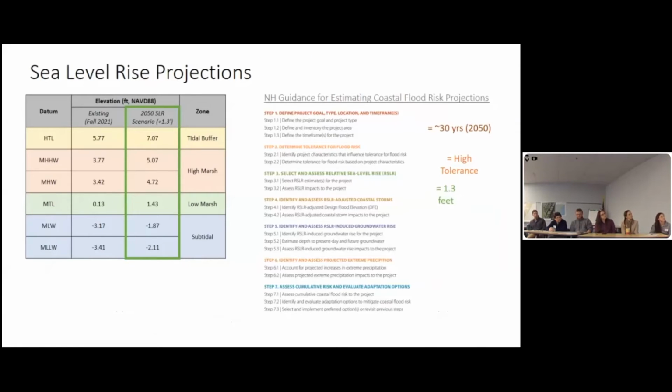So then we took those tidal datums and escalated those to anticipate sea level rise to inform the project design elevations. And we did not complete the 7-step process that DES has laid out for us. They kindly did it for us for this project. And they suggested either a 30-year or 50-year design target. We actually initially did an alternative with the 50-year and then ended up revising it to the 30-year, designing for the year 2050, to be more in line with landowner goals and various recommendations and what has been done on similar projects.